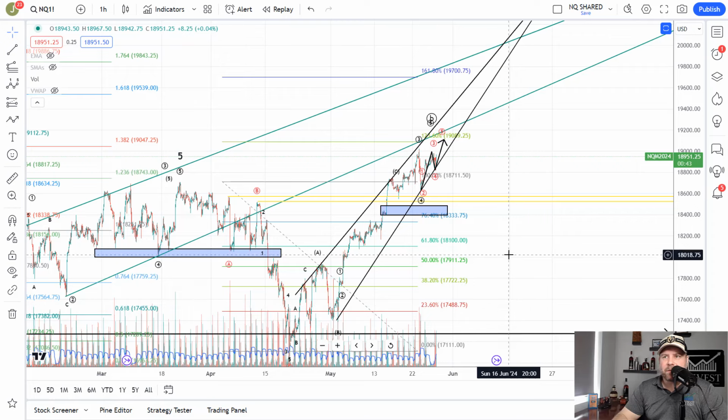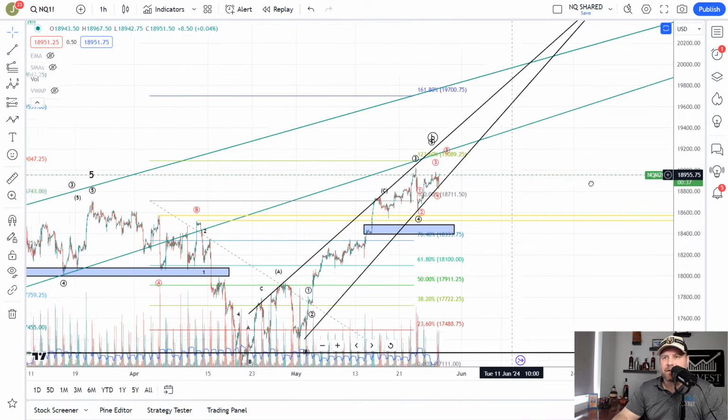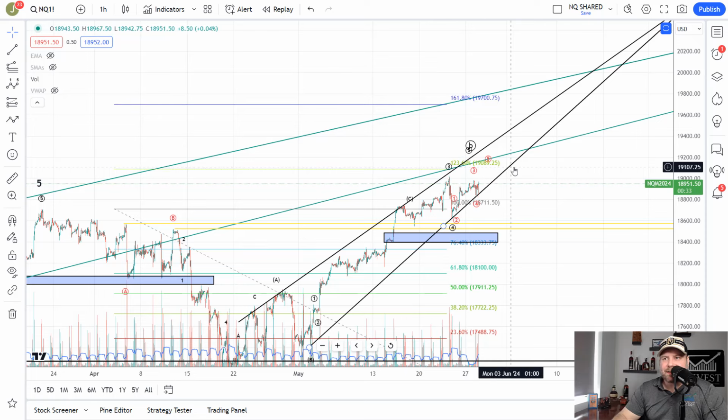Otherwise, the pressure does remain up on the NASDAQ towards the 19,100 to 200 area, and that would be our next targets higher. 1.236 extension of A is the 19,100 area, as well as another target for A being the 2.0 extension of waves 1 and 2.